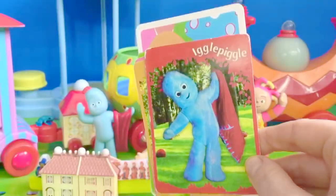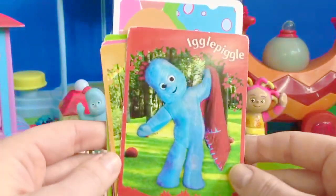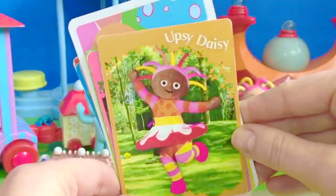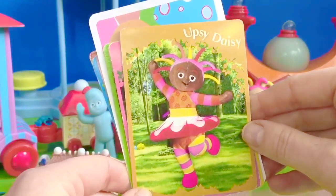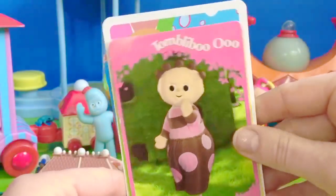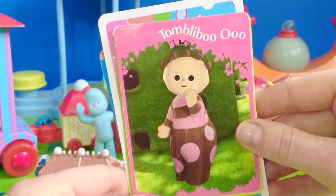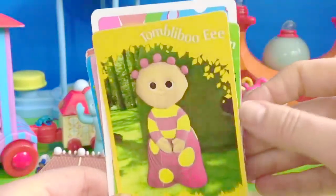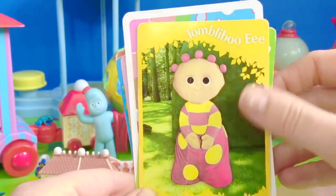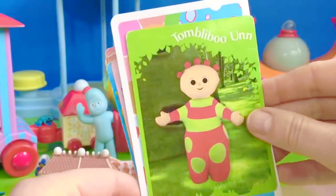Who's this? It's Iggle Piggle, and he's holding his red blanket. It's Upsy Daisy, and she's doing a little dance. There's Tombliboo, ooh. Tombliboo E. And Tombliboo Un.